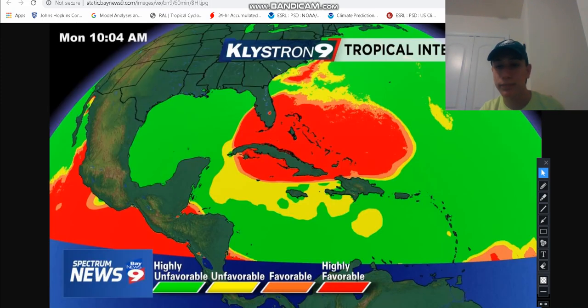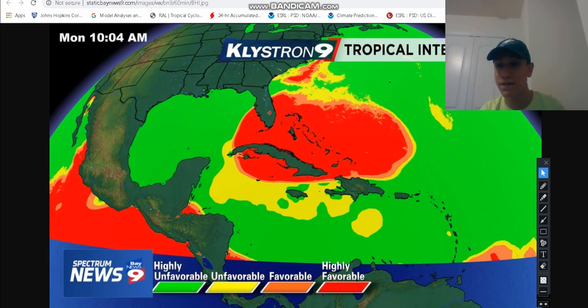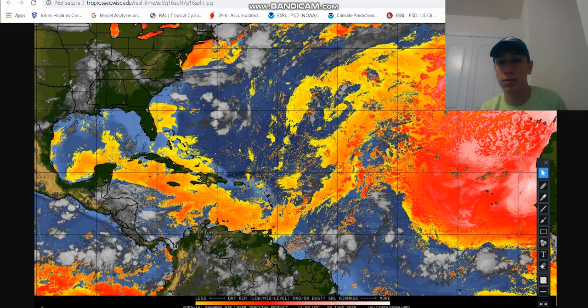All right. Tropical intensity index values off the southeast coast. As you can see, we do have some favorable to even highly favorable areas for development. So maybe some increased chances for tropical development.